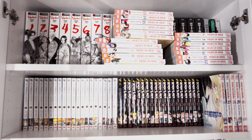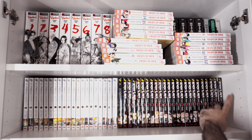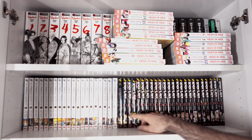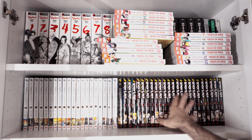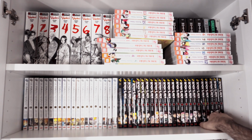I would recommend, if you've been looking for Promised Neverland, to go ahead and get the box set that is now announced. And speaking of box sets, Demon Slayer, I do not have the box set. I wish I had the box set of this because, hey, that gives me more shelf space for other things. I could put the box set somewhere else. But because not, I have this here.